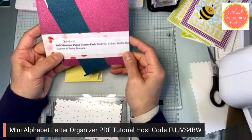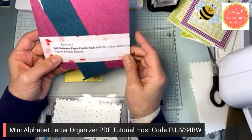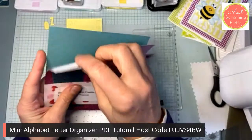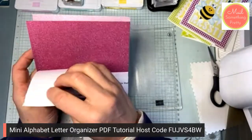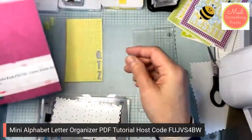Look at this, this was my color swatch from when I did it. The Soft Shimmer Paper Combo Pack. It's in the annual catalog, and you get five different colors. So Lost Lagoon, maybe you get 6. Bubble Bath, Berry Burst, Pretty Peacock, and of course my Night of Navy has been all used up.